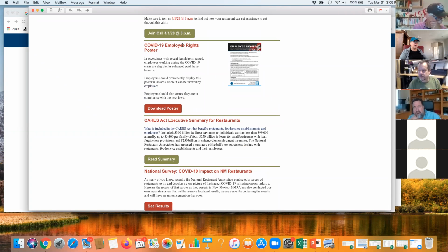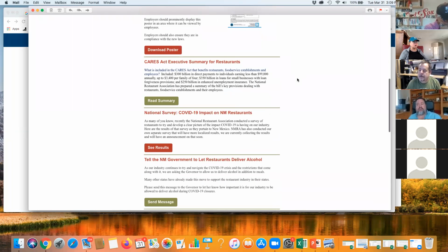If you don't have it up yet and you still have employees in your business, you need to post this poster, which is the employee rights poster. And you can download the poster here. It basically tells them that they have the right to sick pay if they have COVID or if somebody in their family has the virus. And we went over this yesterday, so I won't go over it today, but please post that in your restaurants.